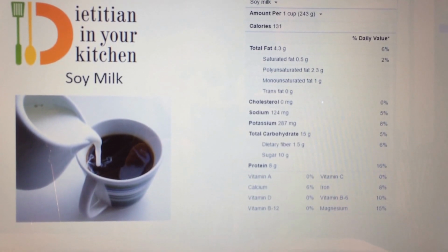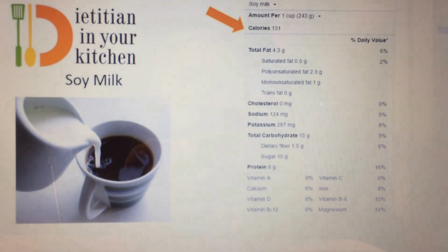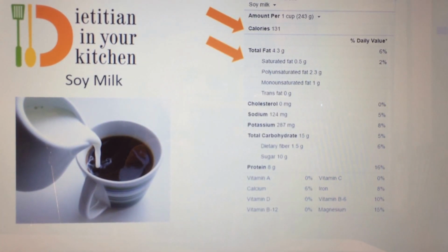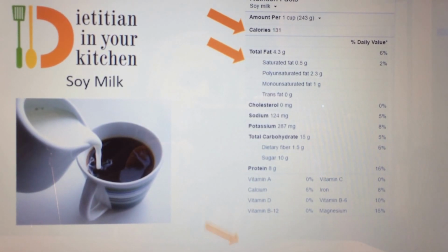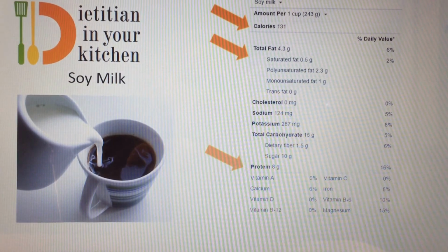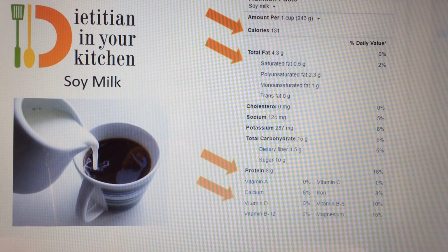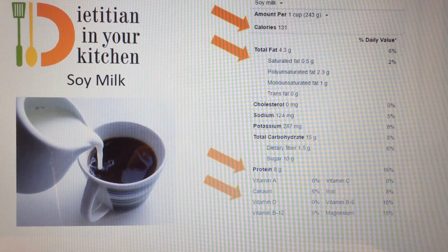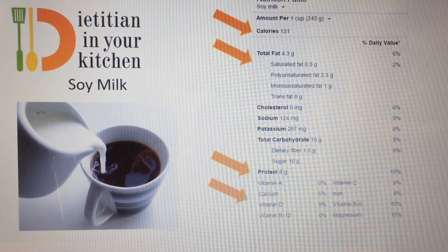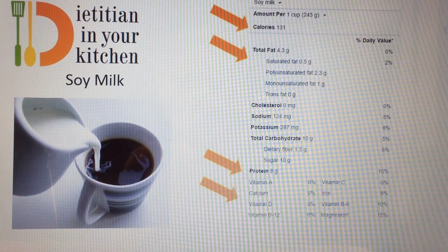Soy milk is one last choice to consider, and it has about 131 calories in a cup of soy milk and 1/2 gram of saturated fat. And then it does have a significant amount of protein, which is good. Again, with the soy milk, you just want to ask the question if it's fortified with calcium or vitamin D. That is going to help make sure it's a significant amount of calcium or vitamin D.